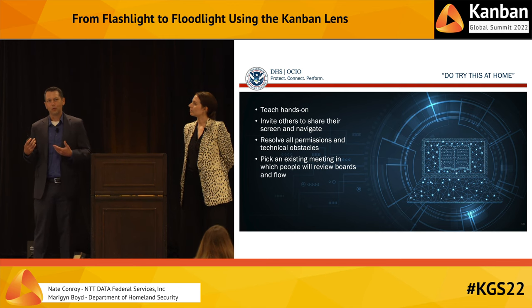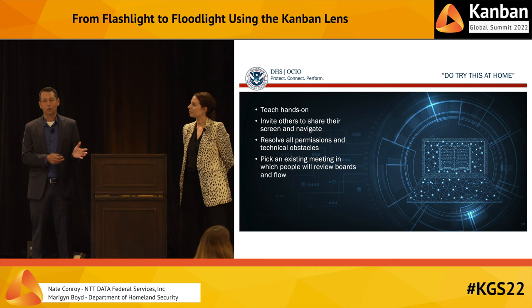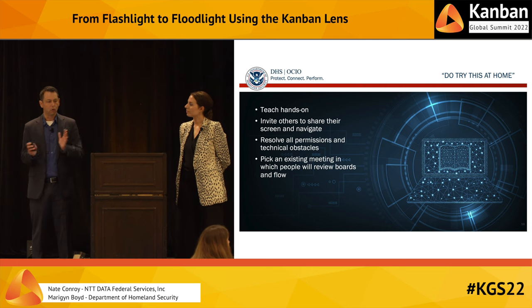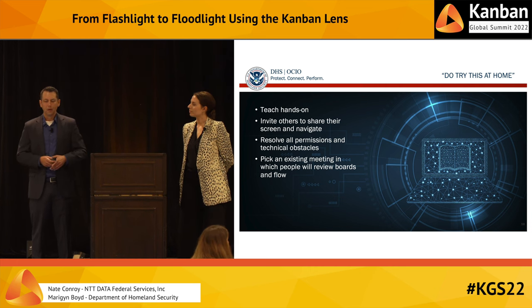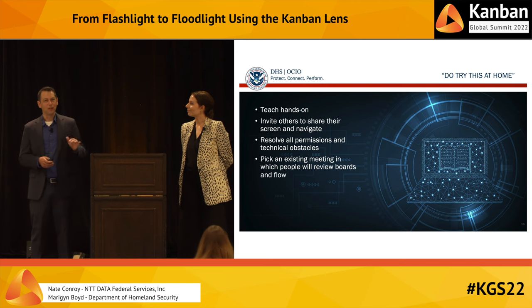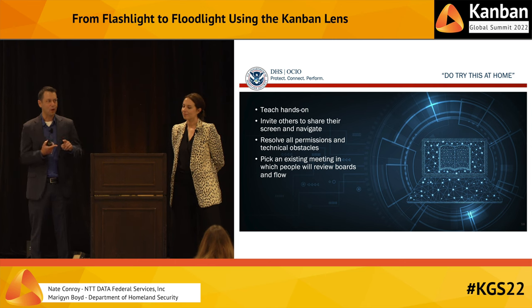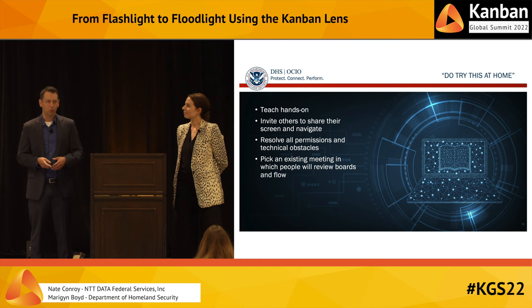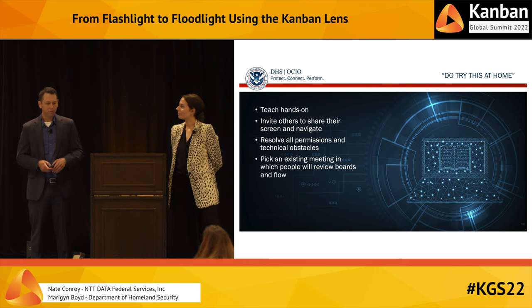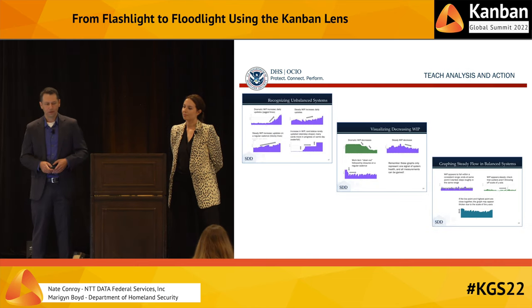And that'll also help you see any problems that they have with permissions or technical difficulties with the tool, which can totally derail people. And we highly recommend in that meeting, get a specific commitment from people. Okay, you went over it with us. Now pick an existing meeting that you have when you're gonna go over your board and your flow data. So they will try it at home and not just when we're together.